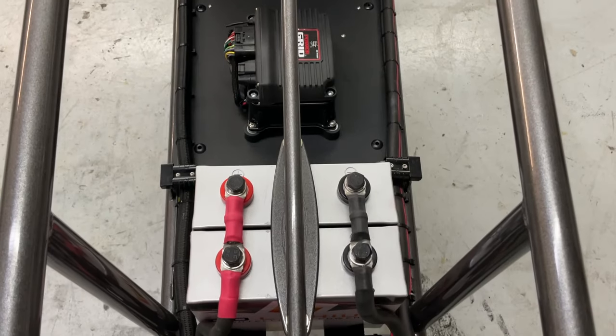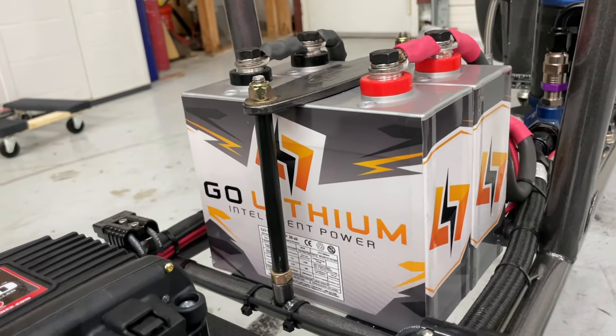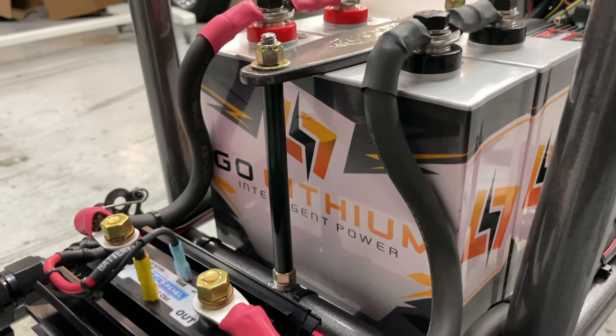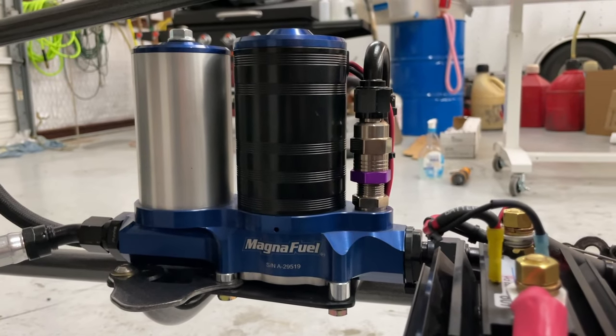Back up to the batteries, reminding me of Donnie B with that help. Got those from him. They're 16 volt Go Lithium batteries. They've been very strong so far. Haven't had a single issue with that. Up here, we got the solid state on off switch setup. Getting into the fuel pump. It's a MagnaFuel 500 ProStar.